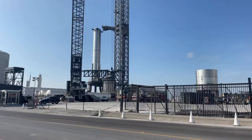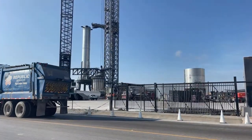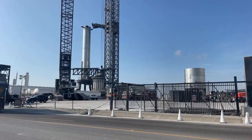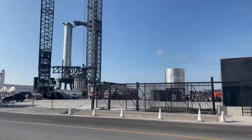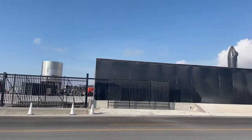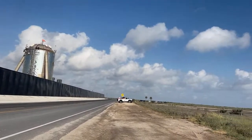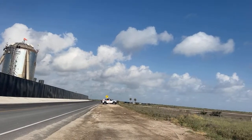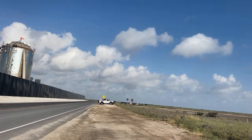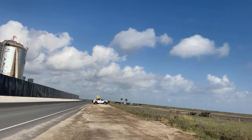We've got the trash people showing up. I don't know if there's any trash for them to pick up today, but they are here. And I'll get the shot here to the right. Again, normally this parking lot over here is filled with vehicles. And yes, there is staff parking over there as well, but there are a lot of open spaces here.